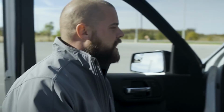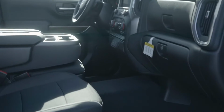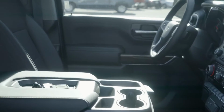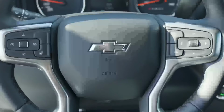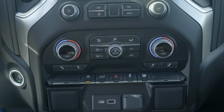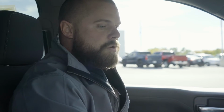RST is also going to come standard with heated seats and a heated steering wheel. A lot of people think, and two or three years back, if you wanted heated seats, you had to have leather. It's not the case anymore. Your standard cruise control, Bluetooth, dual climate control, heated seats. You do have the drop button down here to drop your tailgate. So if you are hooking up to a trailer and don't want to have to get out just for that, you can push the button. Super cool.